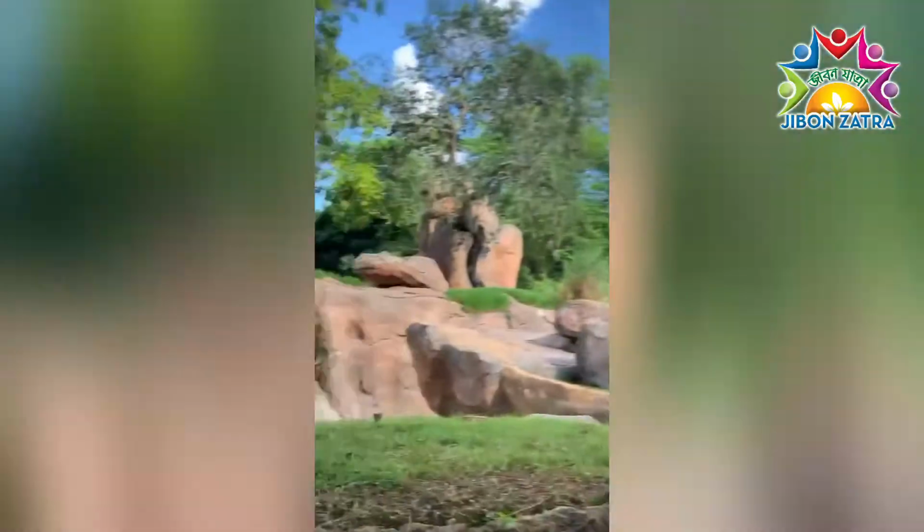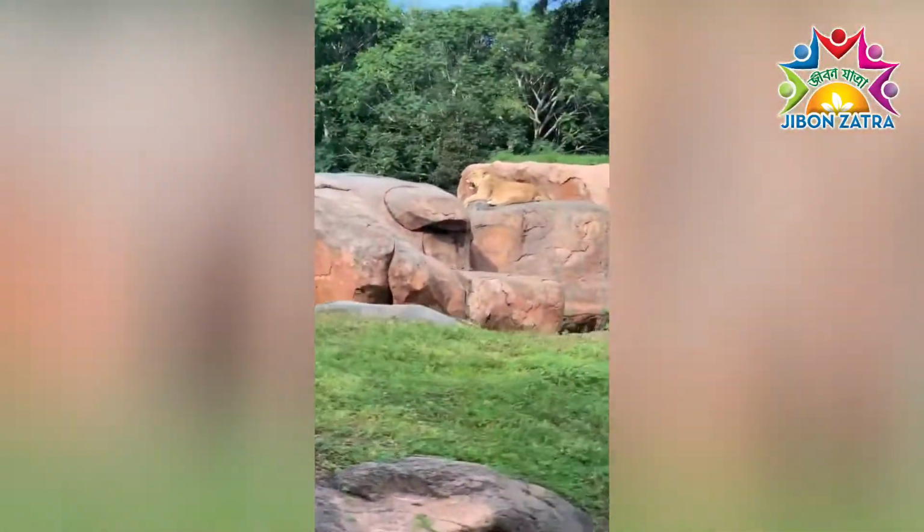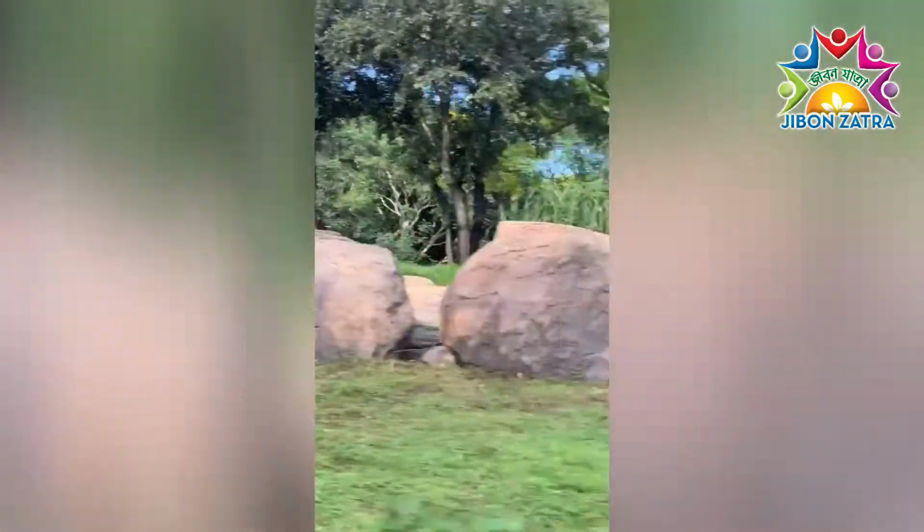Female lions are also known as a lioness. Now, they do roar. Their roars can actually be heard up to about 5 miles away when they do roar at their full strength.